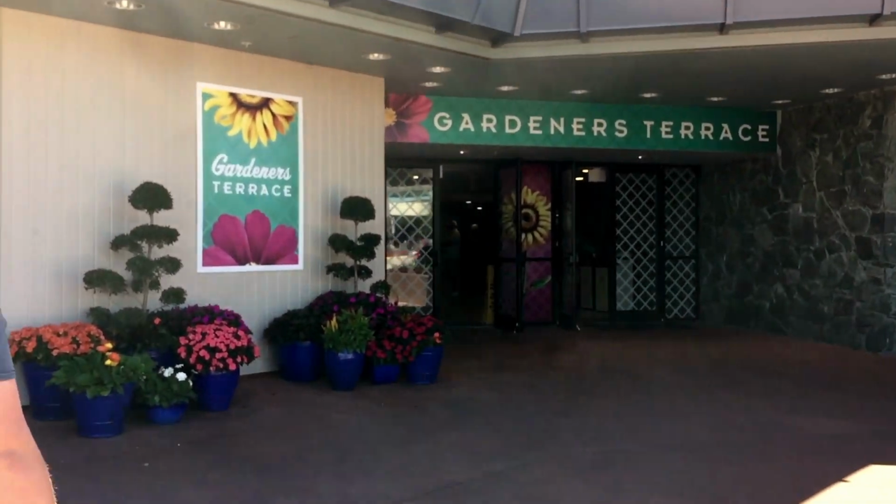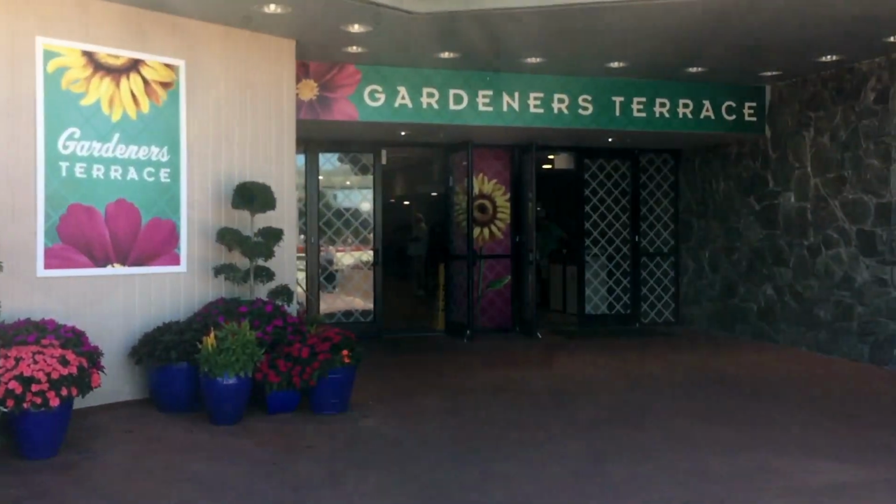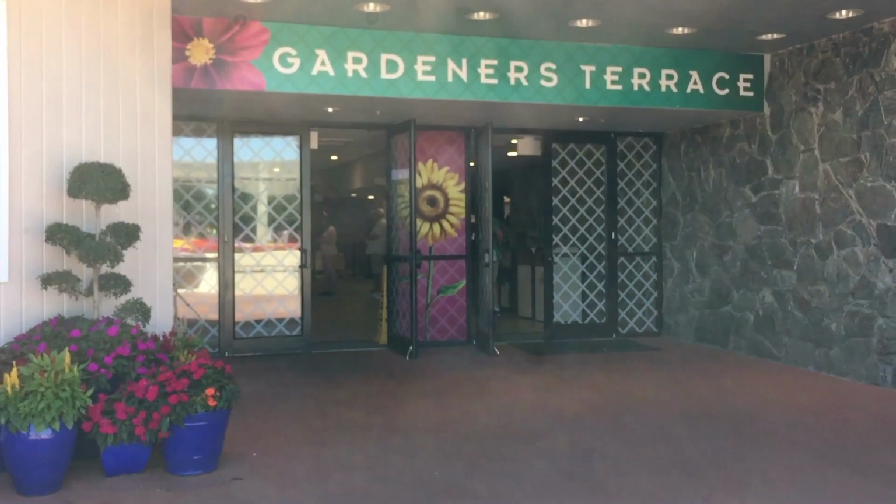Let's head into the festival center called the Gardener's Terrace for the Flower and Garden Festival.